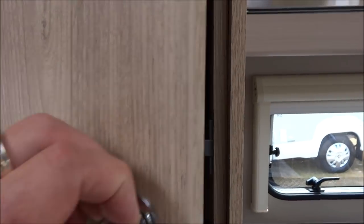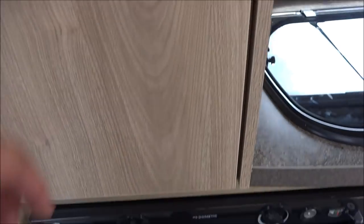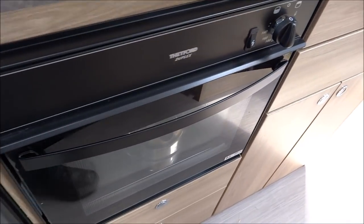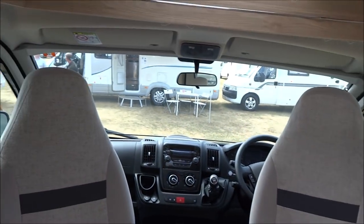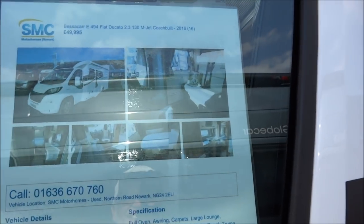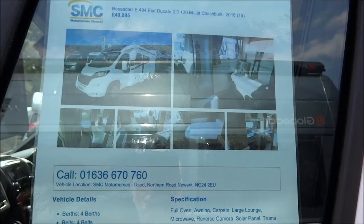Did I mention the wardrobe? And the fridge below, and a little oven. Superb little van for two. Really like that layout, and nimble, not too long. I'm going to go into a little Bessacarr now. £50,000.